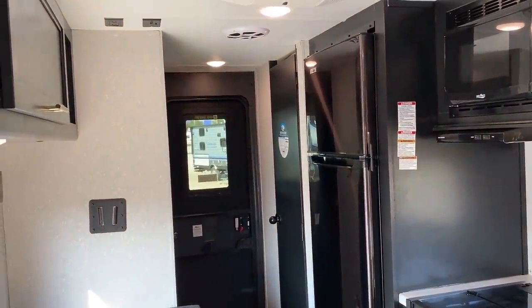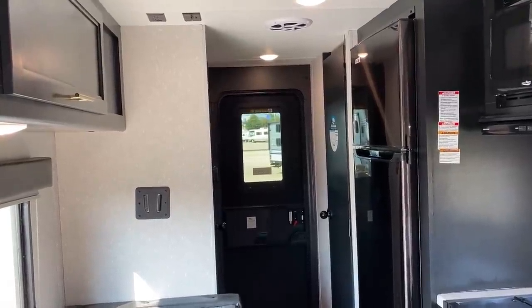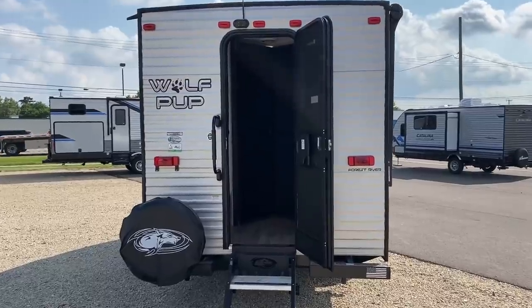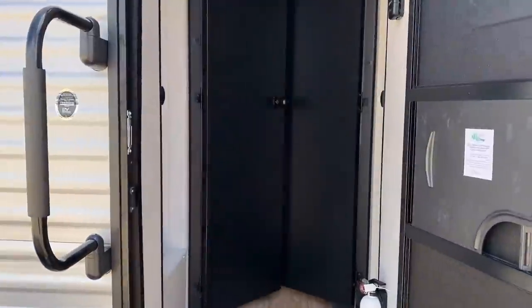So the question is, what about the bathroom? And what they did here, it's different, but it works. You know, like me, different, but it works. And I'm actually going to start out here for the bathroom, just so that you can really get the frame of reference and see what they did here. It's different, but it works.